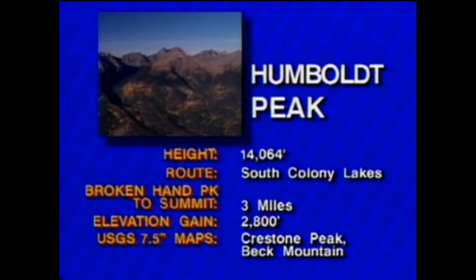Humboldt Peak is located in the Sangre de Cristo Range about 15 miles southwest of the town of Westcliff. The mountain is Colorado's 37th highest at 14,064 feet. Our route will be via South Colony Lakes.